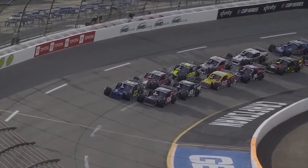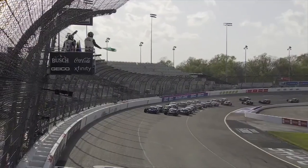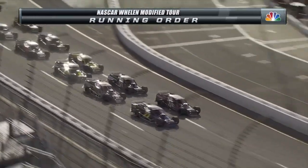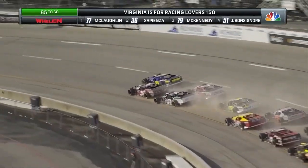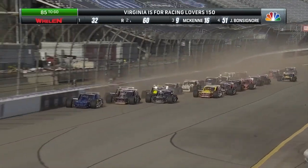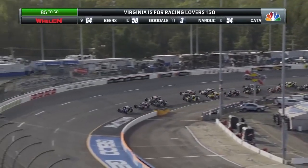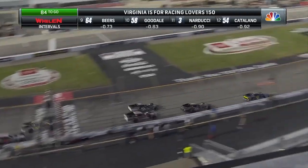He loves modified racing. Here they come off turn number 4. Max McLaughlin has come from way in the back in the 22nd position. He is on the upper groove. Slips up just a bit, trying to hold on in the upper lane, but Dave Zapienza, and look out, here comes Justin Bonsignor working the inside, and guess who's there on the outside? That's John McKennedy, the defending series champion in the 79. He draws alongside Justin Bonsignor as they come across the line.